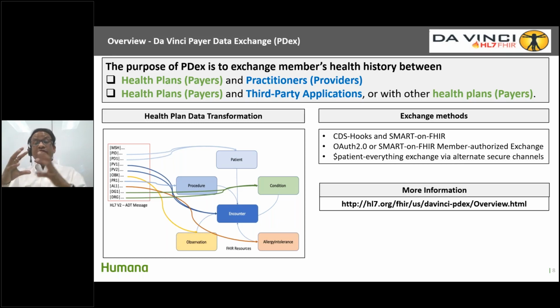What does FHIR do for the payers? Once we get this data streaming in different formats, we change it to the FHIR standards using the Da Vinci implementation guides for payer data exchange. And then that data is shared with the provider at the point of care using the various EMRs or different third-party integrators. So that is what payer data exchange is overall.